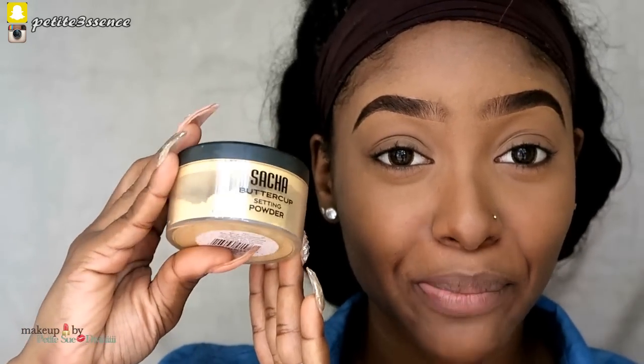Done with this. This is where I use all powder. I'm gonna take my Sacha Buttercup powder to set my highlighted portions. Not my entire face, just my highlighted portion.